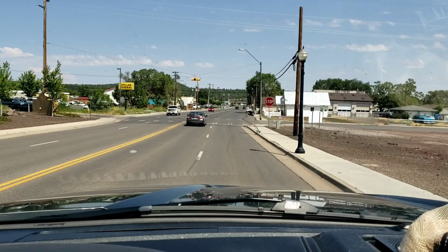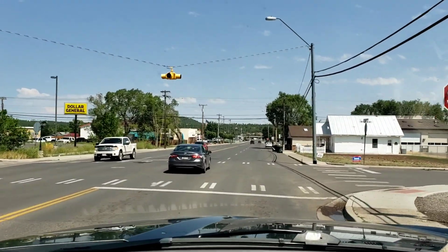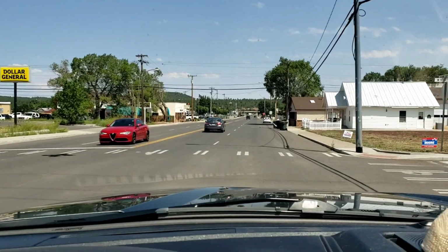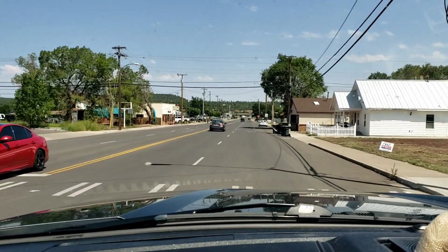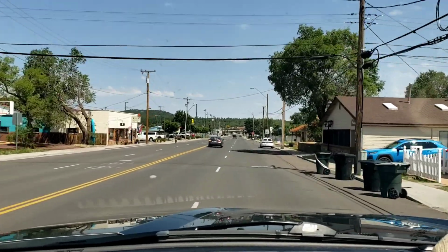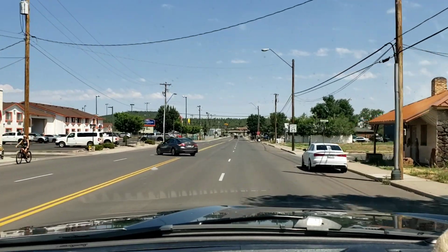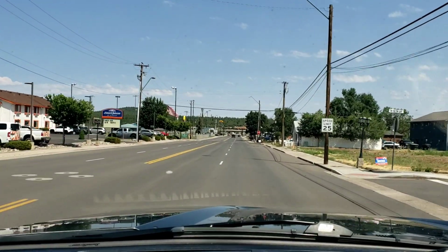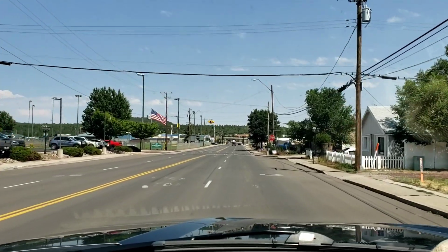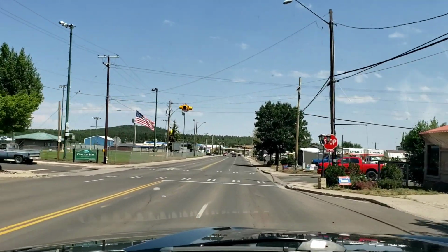And this little section of town here goes up to one of the other interchanges off I-40. We'll take you up there and show you that. I've been shooting a bunch of little short segments here. I hope I can stitch them together and make them make sense, so it doesn't jump around too much. They're also a big believer of four-way stops here, which is okay. That slows traffic down a bit.